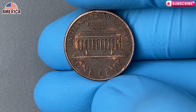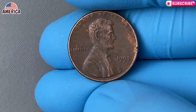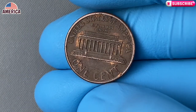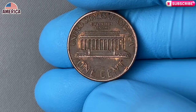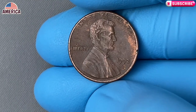Another error to keep an eye out for is the off-center strike. This happens when the coin's blank metal planchet isn't properly aligned in the press, causing the design to be struck off-center. Off-center strikes are unique and can make a coin very collectible. Even a slight off-center error can increase a coin's value, as it's a one-of-a-kind feature that you won't find on regular, correctly struck pennies.